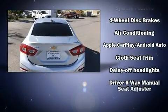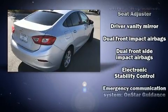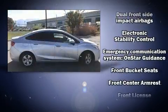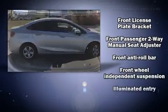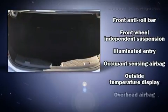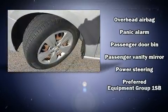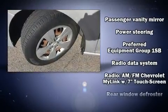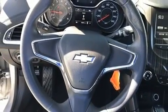Chevrolet ensures the safety and security of its passengers with equipment such as traction control, a security system, and 4-wheel disc brakes with ABS. This car was designed with safety in mind, allowing you to drive with even greater assurance. It also arrives with a Carfax history report, providing you peace of mind with detailed information.